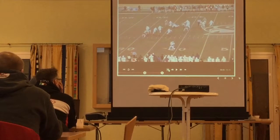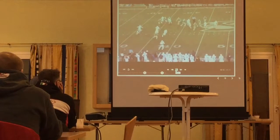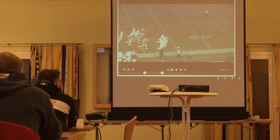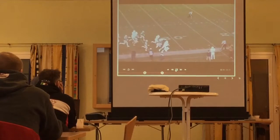Okay. Great effort of knowing he screwed up, chasing the guy. Okay. Securing the tackle, punching the ball out. Again, he knows he's going to go underneath because you see the ball exposed. Okay. And now we want to work this recovery drill.